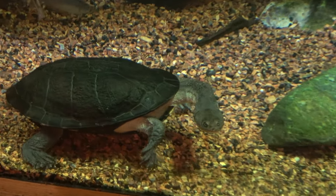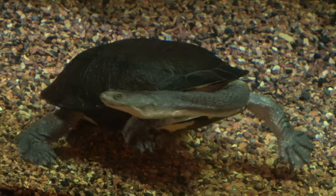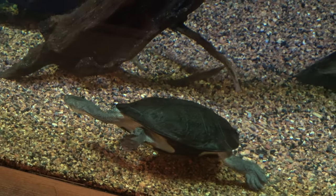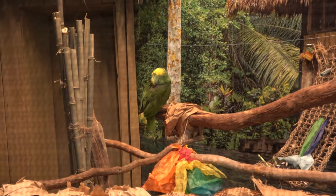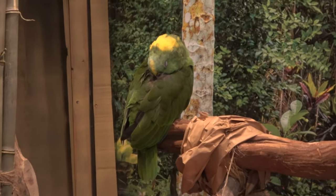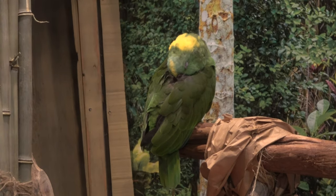This very cool creature is a snake-neck turtle. His neck does look like a snake. It is not only fish here at the aquarium. You've also got this sleepy bird of paradise, who is a yellow-naped Amazon.